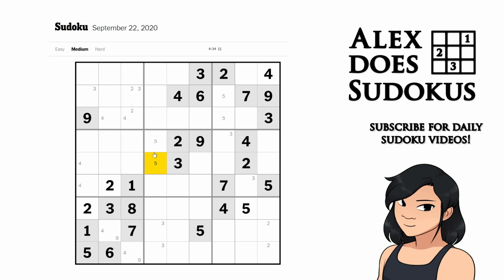Pointed pair of 5s here because they have to be in one of these two cells within this cage. That means wherever it is, column 4 has been taken up. So these cells can no longer be 5, basically. I mean, these three cells can't be a 5 because of that 5 anyway, but none of these cells can be 5s as well, because whilst we don't know which of these two cells it is, we do know that it's in column 4.